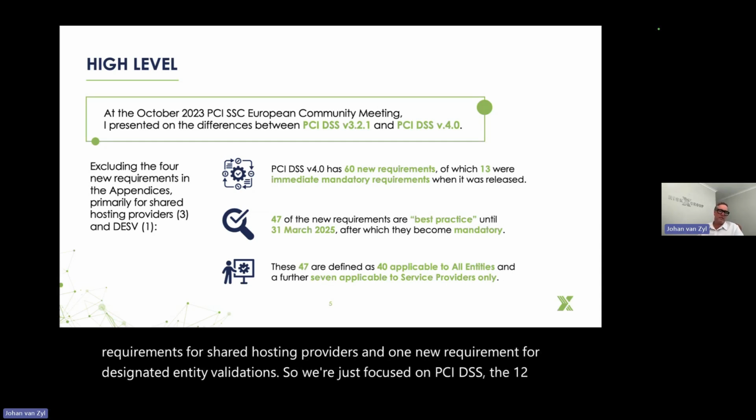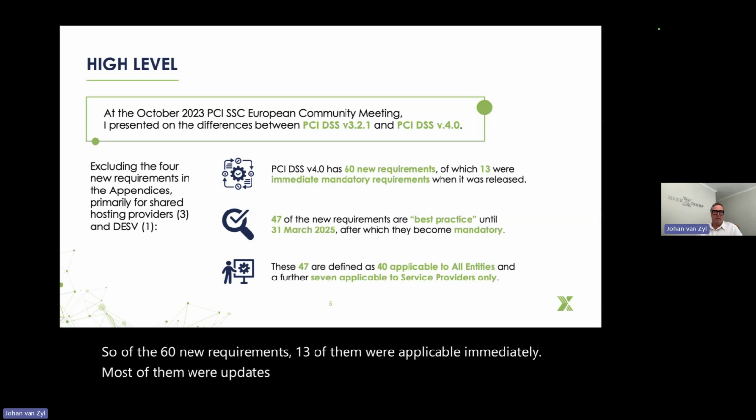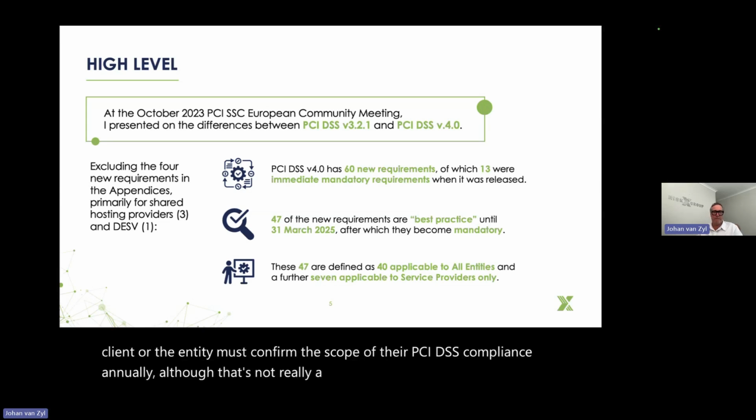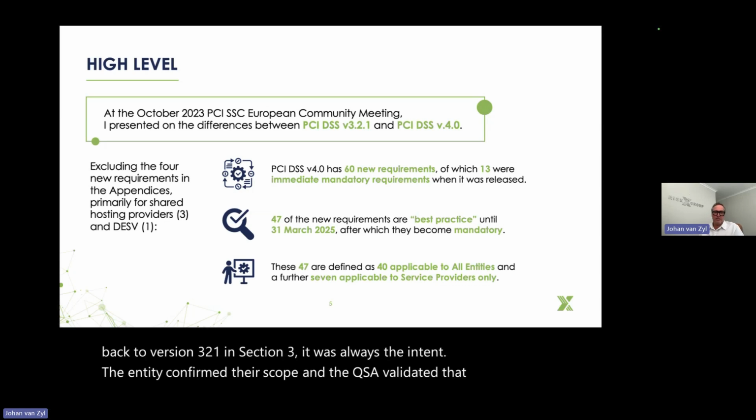So of the 16 new requirements, 13 of them were applicable immediately. Most of them were updates to policies, and there was also one where the client or the entity must confirm the scope of their PCI DSS compliance annually. Although that's not really a new requirement. If you all remember back to version 3.2.1, in section 3, it was always the intent that the entity confirmed their scope and the QSA validated that scope confirmation. Right, so let's take a look.